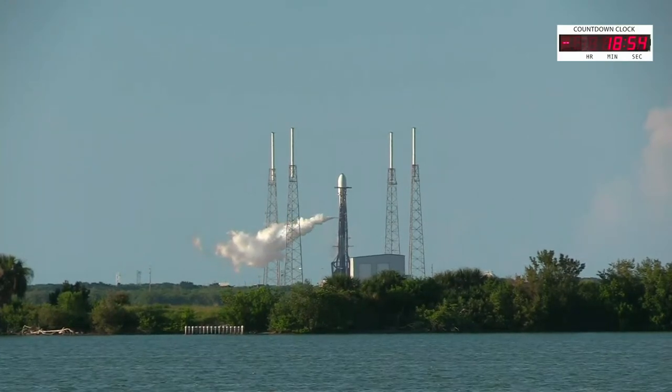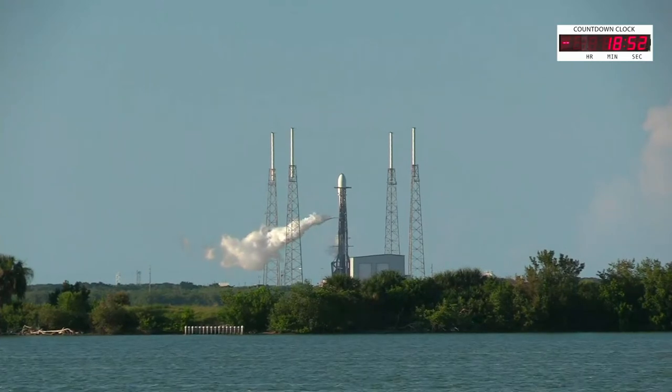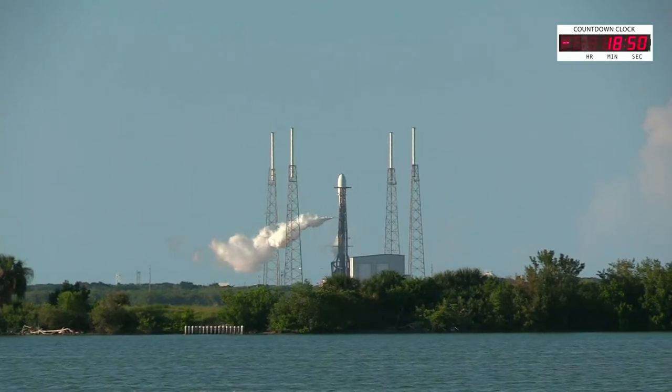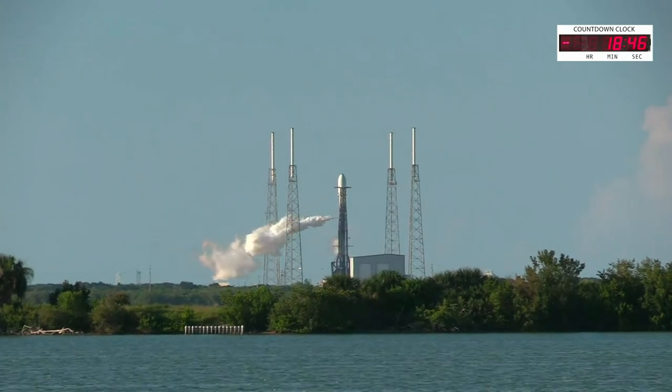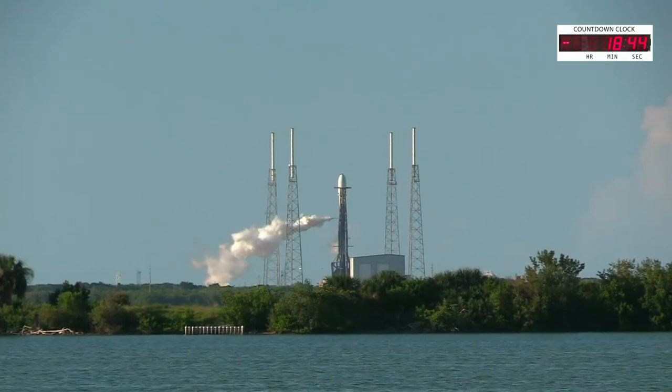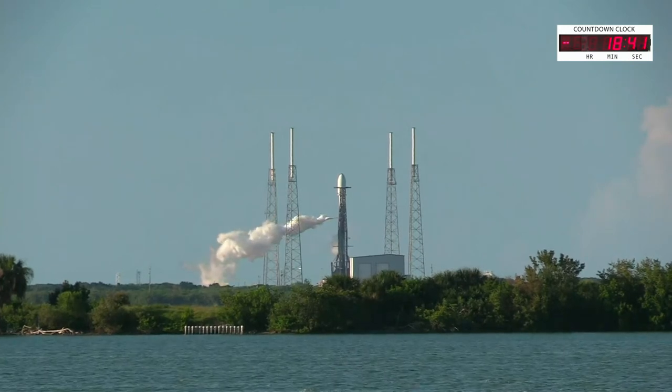The Atlas V got off the ground this morning, and the Falcon 9 is being loaded with propellant right now for liftoff at 7:08 p.m. Eastern Time with the Korea Pathfinder Lunar Orbiter mission, KPLO, heading for the moon.